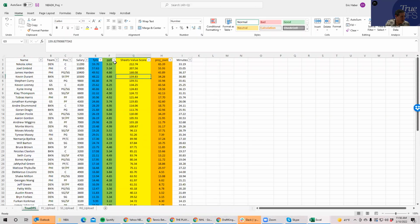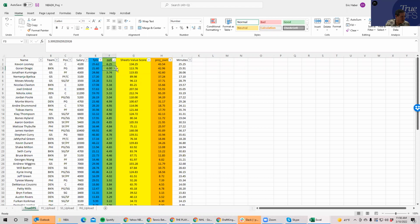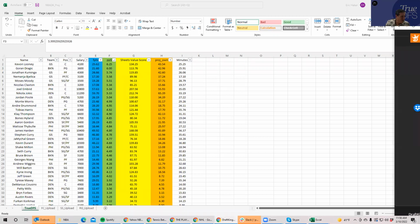No. But let's look at points per dollar. Maybe it does change something. Yeah, all right, but it's the same guy. So it's Looney and Dragic. And here's the problem: Looney is center eligible and you can't use him. So now we have to go down to these other guys.